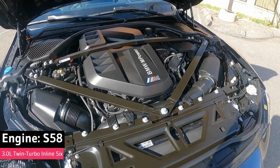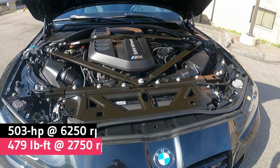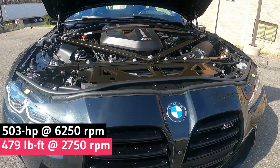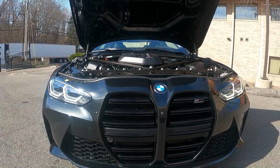So what do I mean when I say the G82? That means it's a 2021 model year plus the second generation of the BMW M4. This thing has an S58 motor. It's a straight six with twin turbos, makes 479 pound-feet of torque and 503 horsepower. That is because we're in the competition version of this one.